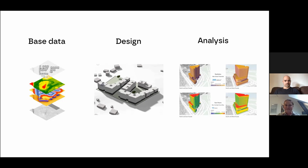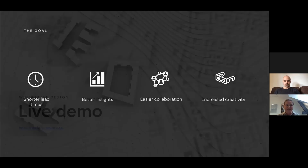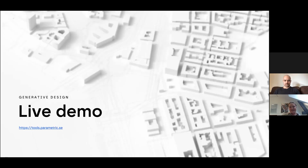And the whole idea is to shorten the lead times, especially in early stages, to create better insights, to work with easier collaboration, but also, as mentioned in the beginning, we want to increase the creativity by producing a variety of different options. So yeah, that was a bit of background, and I think the next step here is to actually dig deeper into a live demo.